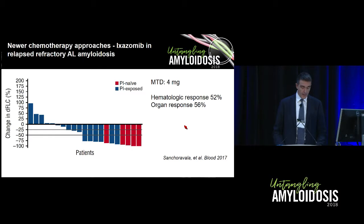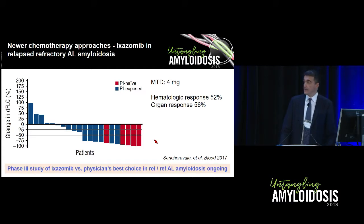We have new agents that are being considered. I will present here the ones on which we have some clinical data. One is the second generation proteasome inhibitor ixazomib. In this phase 2 trial, the drug was able to produce a hematologic response rate in more than 50% of patients, and it was particularly effective in proteasome inhibitor naive patients. And we are all waiting for the results of the phase 3 trial that is ongoing in relapsed refractory patients, comparing ixazomib with physician's best choice.